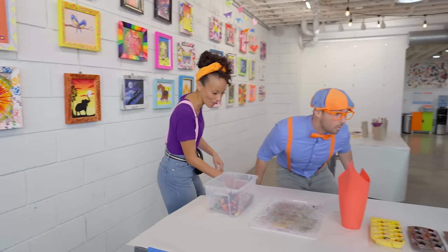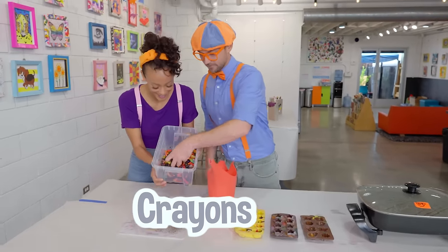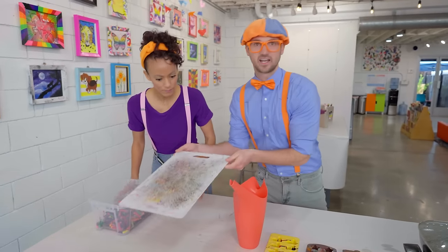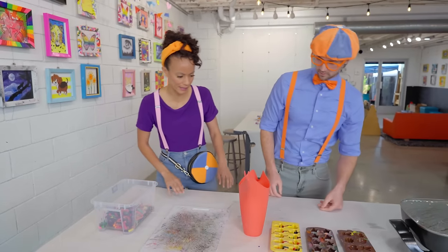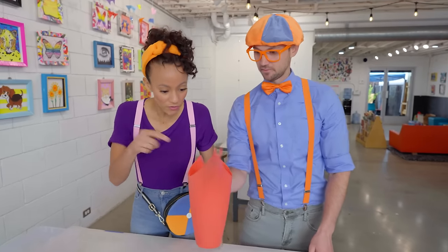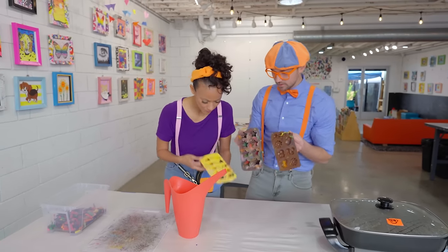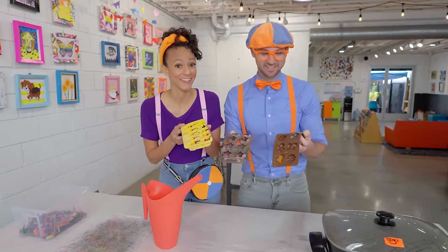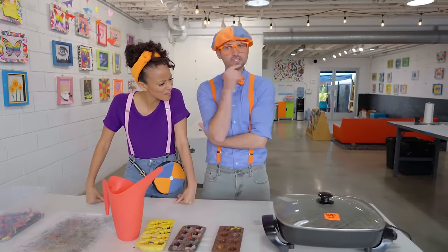Whoa, Mika, check it out. What's on this table? Looks like a lot of cool things. Oh, look, crayons. So colorful. So many different crayons. Look at this, a cutting board. You usually find that in a kitchen. Interesting. And what's in there? Looks like one of those things that you use to water plants with. There's water in there. Probably shouldn't pour that out. Look at these molds, something else you might find in a kitchen. You could even put chocolate in these. Yummy. And a skillet. Oh, we must be cooking today.